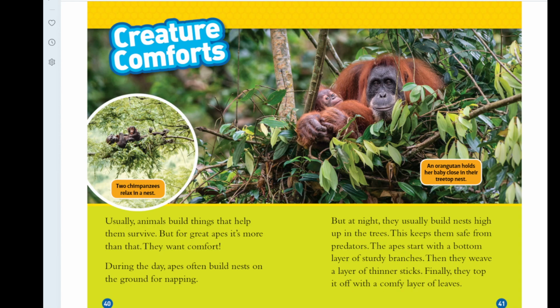Creature comforts. Usually, animals build things that help them survive. But for great apes, it's more than that. They want comfort. During the day, apes often build nests on the ground for napping. Two chimpanzees relax in a nest. But at night, they usually build nests high up in the trees. This keeps them safe from predators.